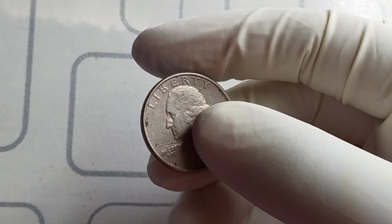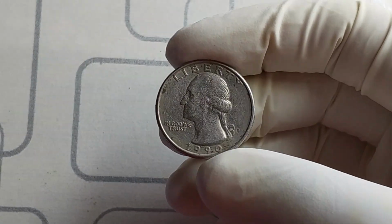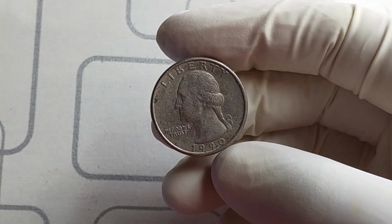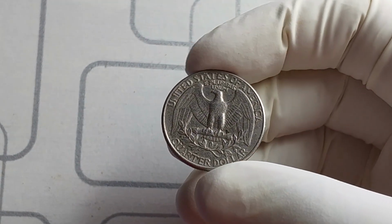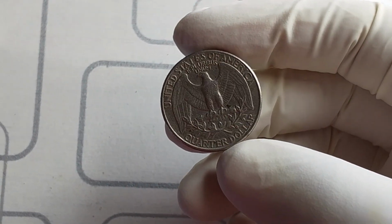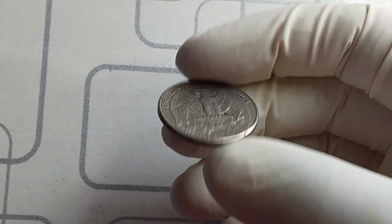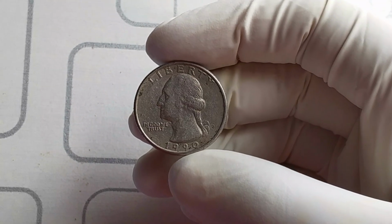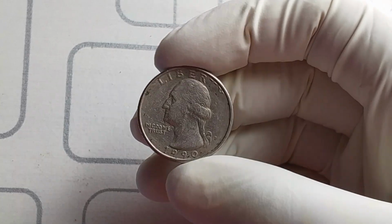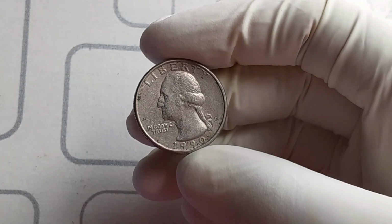Today we are diving deep into the world of one of the most surprising and incredibly valuable coins that might still be hiding in your pocket change or coin collection. I am talking about the 1990 D mint mark Washington quarter, a coin that many people overlook because it looks so ordinary, yet the right version of this coin has been recorded in the collector's market selling for as high as $577,000. Yes, you heard that correctly, over $500,000 for a quarter that costs just 25 cents to use in everyday life.